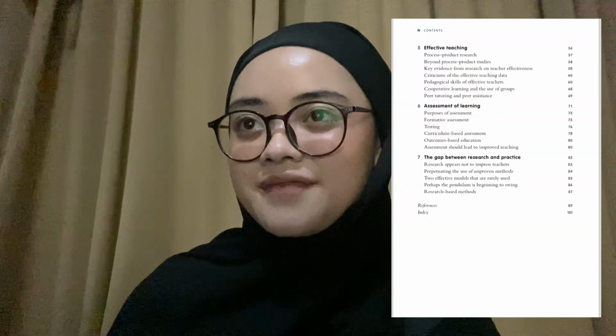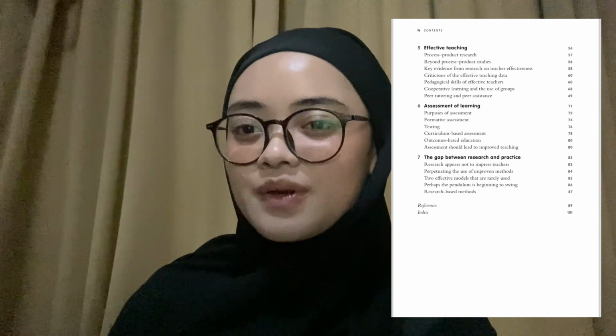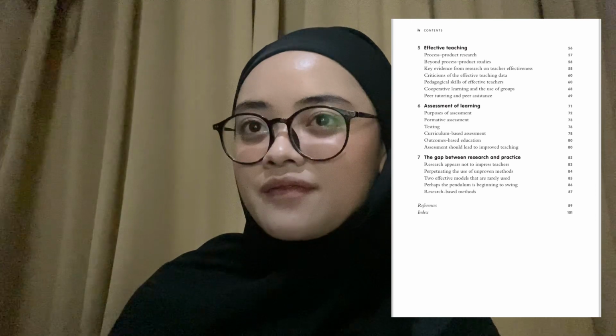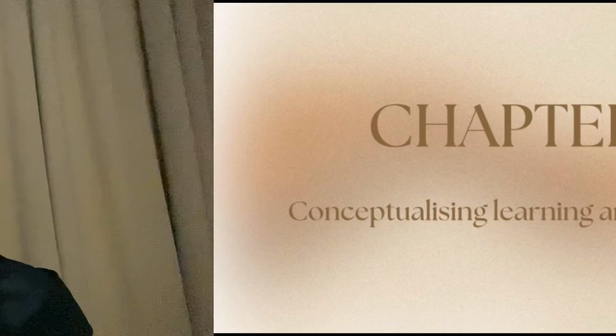In chapter 5, Effective Learning, this chapter discusses teaching methods that make learning effective. And chapter 6, Assessment of Learning, this chapter discusses the purpose of assessment and evaluating learning. And the last chapter is the gap between research and practice. This chapter talks about what the gaps between research and practice are.